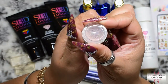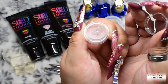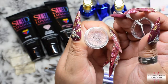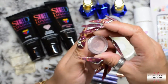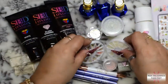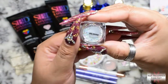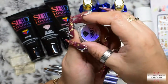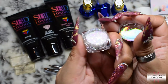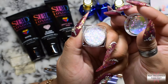I've also got various odds and sods, bits and bobs. So I've got different sizes of caviar beads, and I suppose they're large caviar beads, the other ones. Got some pearls, half pearls type of embellishments to go on top of the nail. I've also got this glitter from SBD London. It's an iridescent. It's really nice. It goes from pink to blue. It's white with a sort of pink to blue reflect in it. It's really, really pretty. So I'm going to be using some of that as well.